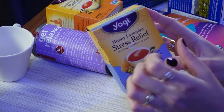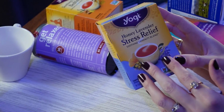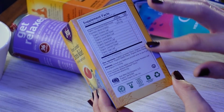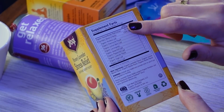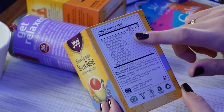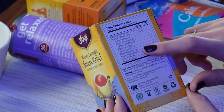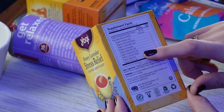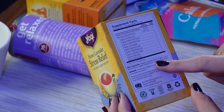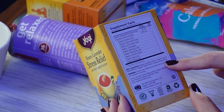Well, this is the Honey Lavender Stress Relief Soothing Serenity Blend, caffeine-free. The ingredients are listed on the side here. We have passion flower plant extract, rubus leaf, chamomile flower, lemon balm leaf, lemongrass, spearmint leaf, peppermint leaf, lavender flower, sage leaf, and stevia leaf. It also has organic lavender flavor, organic lemon myrtle flavor, organic vanilla flavor, and organic honey flavor.